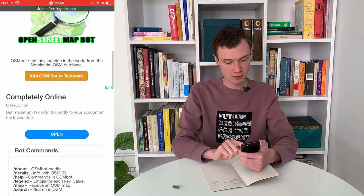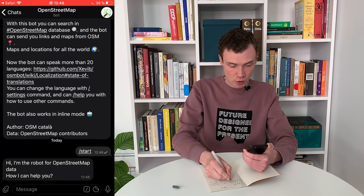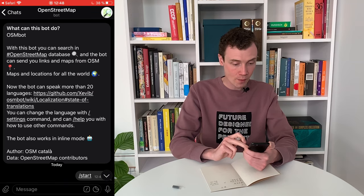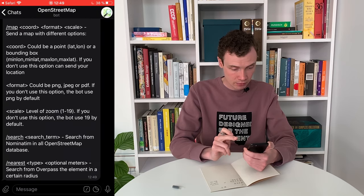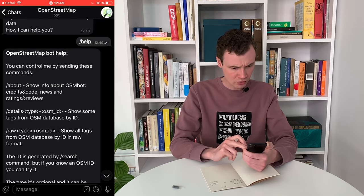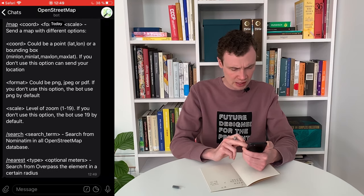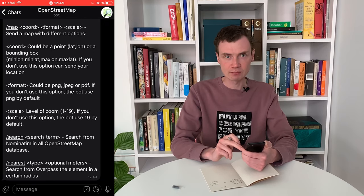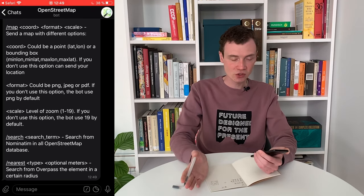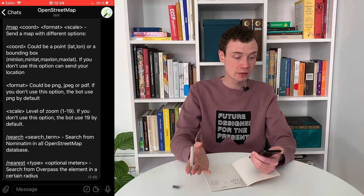Next, OpenStreetMap bot. And this one is working. Cool. With this bot, you can search in the OpenStreetMap database, and the bot can send you links and maps from OSM. And let's help. Oh my god, it's too complicated. About details, bro. I think it's kind of interesting for people who work with OpenStreetMap, but for me, I will count it as a working bot because it responds to every message and you can have some value from it, but not for me.